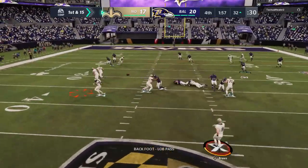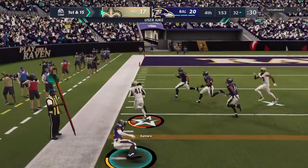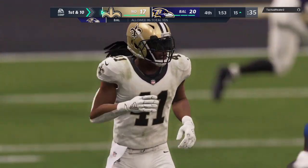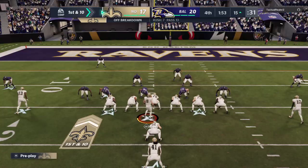Breeze now. Now they set up the screen. That's complete. And he's going to be out down inside the 20 at the 15. Give him 18 there, and the Saints have a first down. Line of scrimmage, the 15. It's 1st and 10.